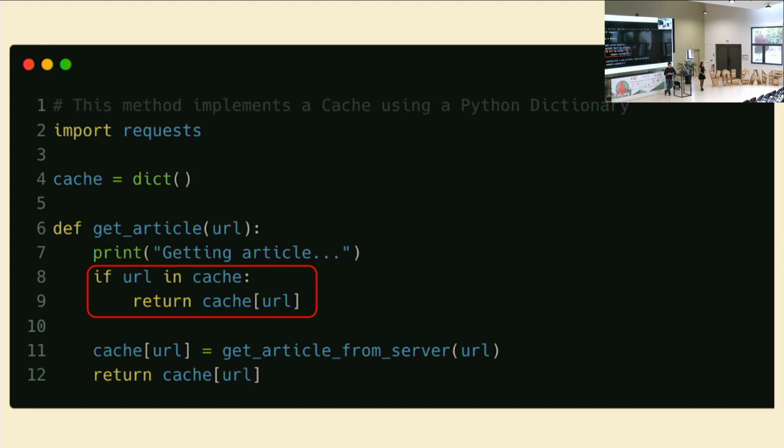Next time I get the same URL, I don't need to go to the server to fetch it. I have it located in my dictionary. So it's kind of an optimization. Great, we all agree on that. Then a mutant of this code will be by removing the if statement completely, which means I removed the optimization.